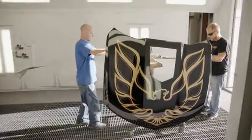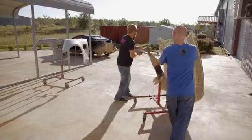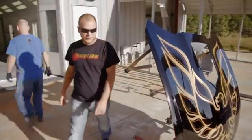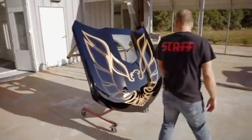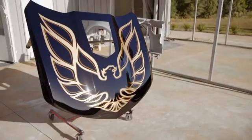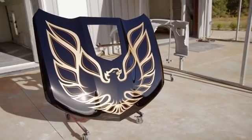Over at Worldwide, the Wasatch Screaming Chicken is all done up and ready for a stroll in the sun. Thank you. The hood will get some more love out here. Move this thing out of here and start getting it through the wet sanding and buffing process. Then it'll be ready for mounting.